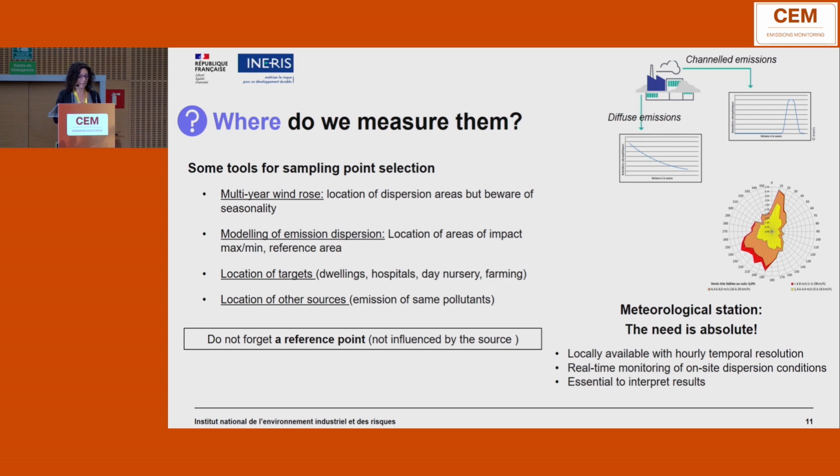And where do we measure them? There are some tools for sampling point selection, such as multi-year wind roses, modeling of emission dispersion, location of targets, such as dwellings, schools, livestock farming, and location of other sources. We always warn not to forget a reference point, and also to use a locally available meteorological station, and real-time monitoring of on-site dispersion conditions. It's really essential to interpret results.